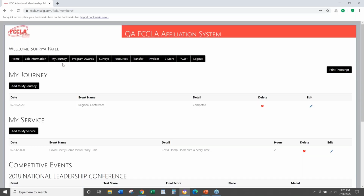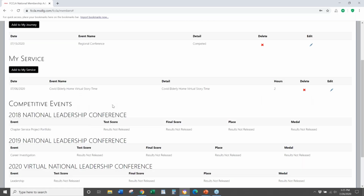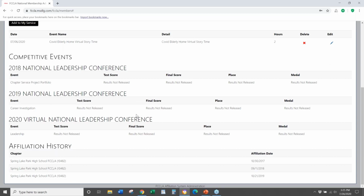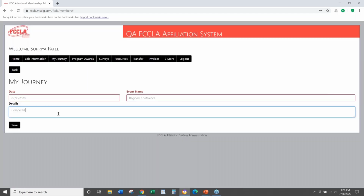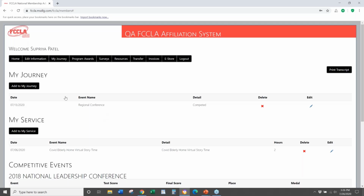Next, we have the My Journey tab. So on this tab, you're going to see My Journey, My Service, and then some competitive event affiliation information. So the My Journey feature is actually something that we can turn on and off for specific students. So for this demonstration, I went ahead and turned it on for her. And with this being turned on, they have the option to enter in different events or various things about their journey. So here I entered in just the date of a regional conference, and you could fill out a bit of information about it and then click Save, and that would save that information here.